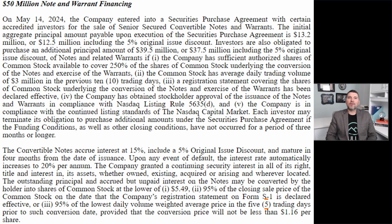All right, so now that we've gotten some of the litigation out of the way, let's talk about some good news for the company. They have been able to secure some financing. The first financing I want to talk about is this $50 million note with warrants attached. This is as of May 14th.